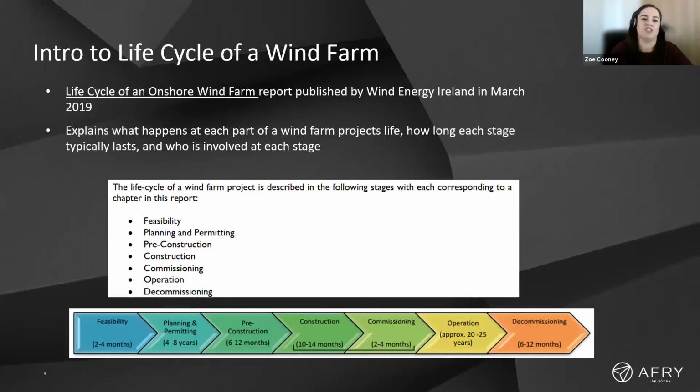Just a quick introduction then to the summary of the life cycle of a wind farm. So this information on this slide has been taken from a Wind Energy Ireland report that was published in March 2019. So feel free to look that up afterwards for more detailed information. The quick summary then at each part of the wind farm life, how long each stage typically lasts and who is involved at each stage.